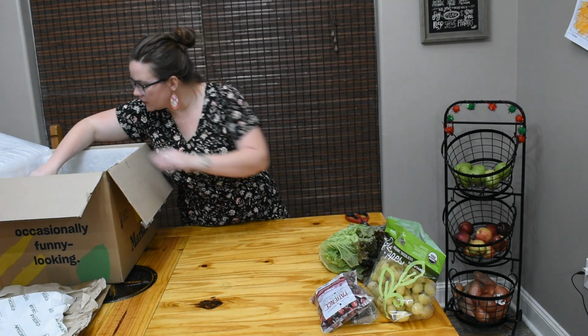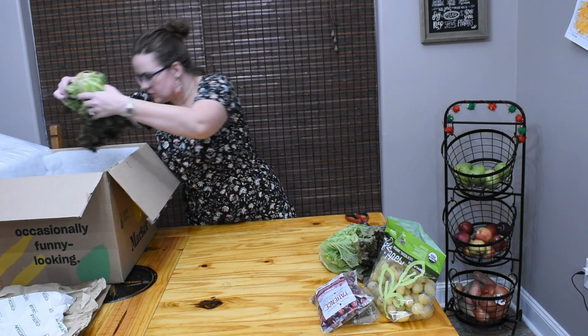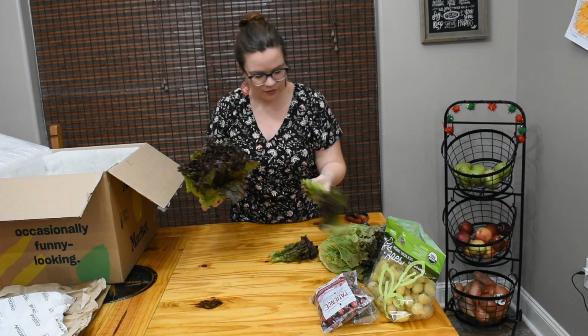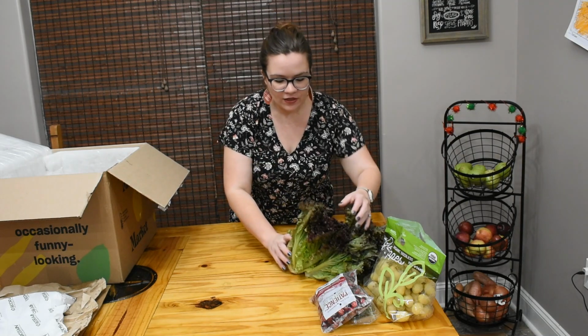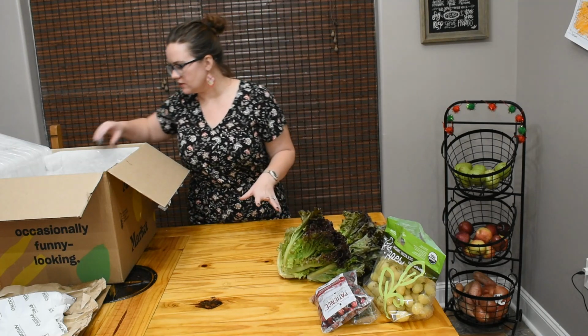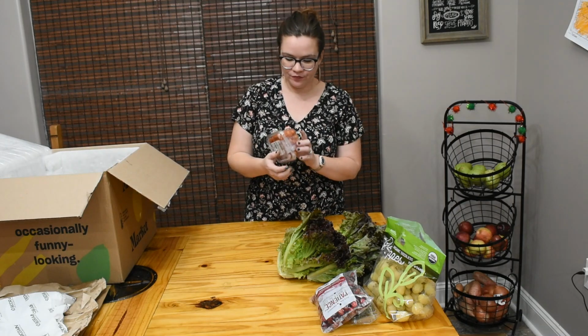It looks like I have another one in here. Let's see if we can pull it without me tearing it too much. So we got 2 random lettuce. Oops, it's kind of breaking apart. That's okay. We're going to break it apart to wash it and eat it anyway. One thing with this large box is they promise 14 varieties of things. So at the end we'll count to make sure that held true.